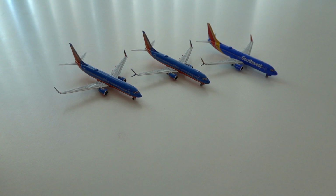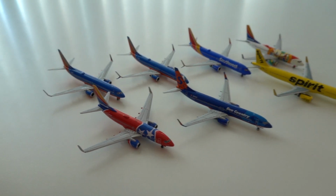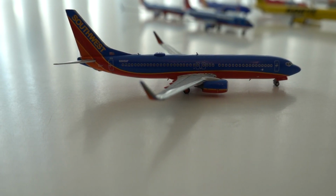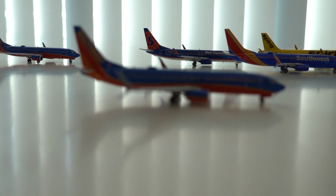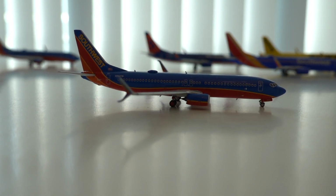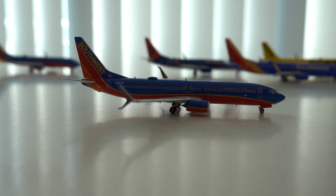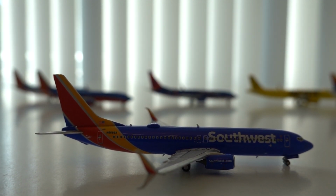Now for budget airlines, we have 3 airlines: Southwest, Sun Country, and Spirit. Hope to add Frontier in 2021. Now in Southwest, we have 1 737-800 in the Canyon Blue livery with the regular scimitars, and 2 737-800s with the split scimitars. One is in the New Heart livery, but the other one's in the Canyon Blue livery.